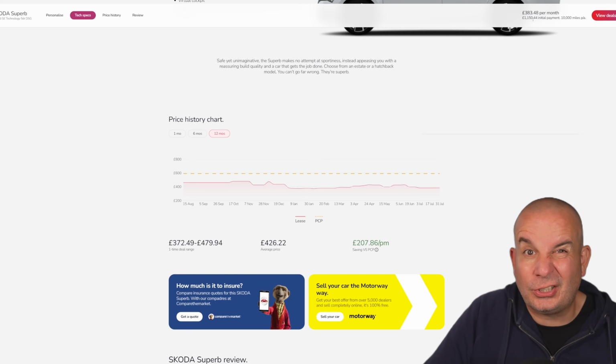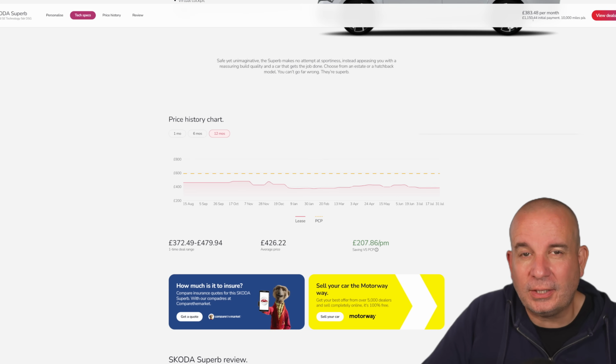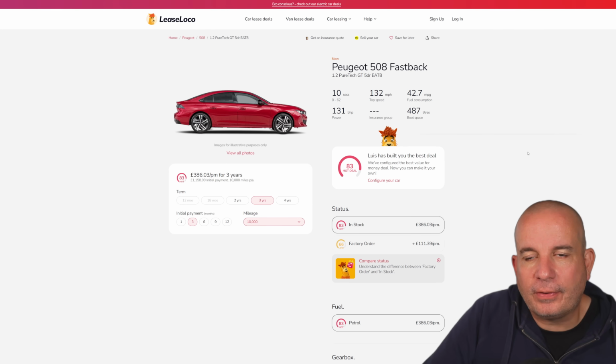The Superb is just that, really. It's well built, well screwed together, lovely, big, spacious, comfortable Land Cruiser, and I'd be more than happy to have one myself. Nice car. Next, we've got the Peugeot 508 Fastback 1.2 PureTech GT E88 automatic petrol.